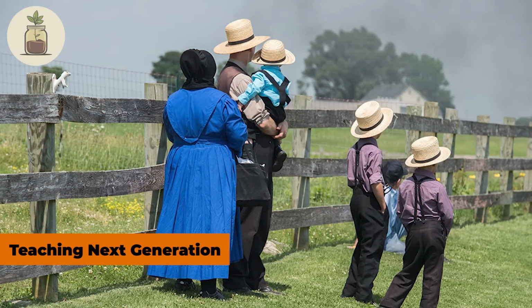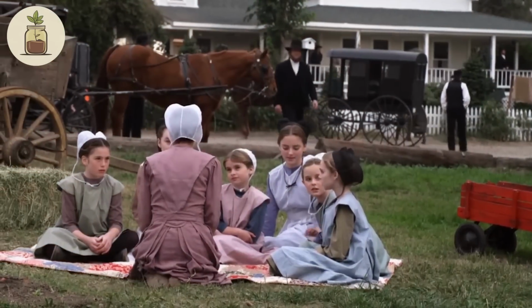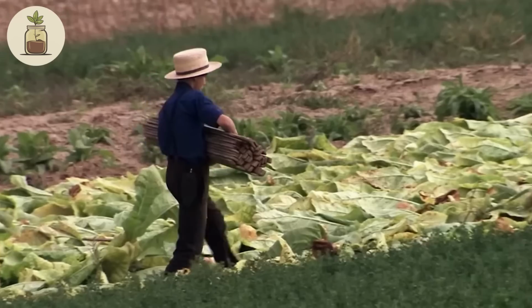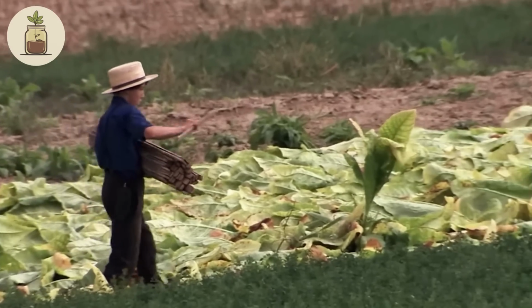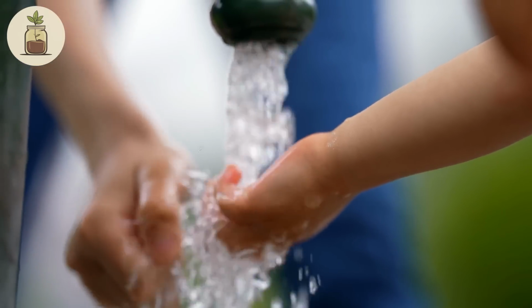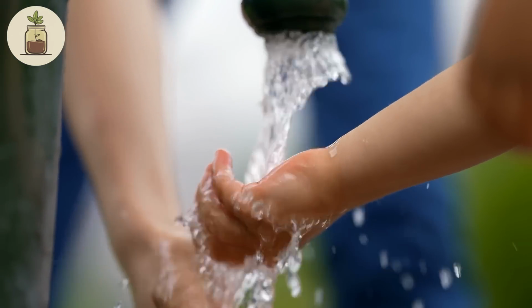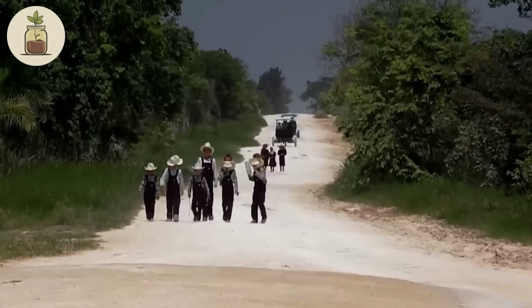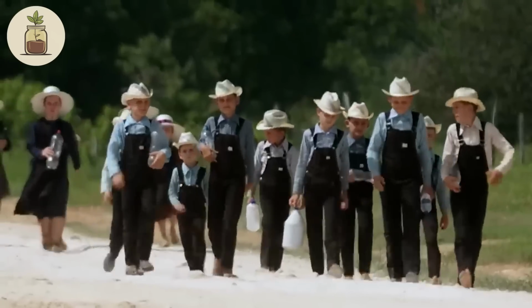Teaching the next generation. Children who learn conservation early maintain these practices into adulthood, a proven Amish outcome that demonstrates the power of education through example. Their methods for instilling water-saving values focus on daily demonstration rather than occasional lessons, making conservation a natural part of life rather than a special effort.